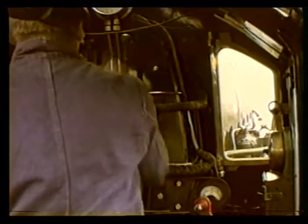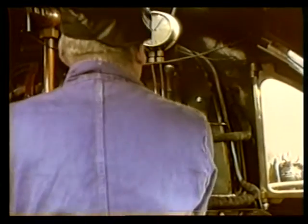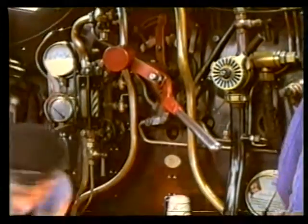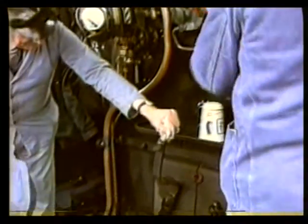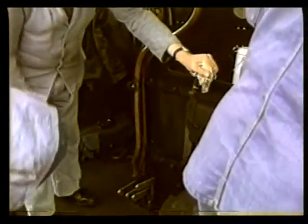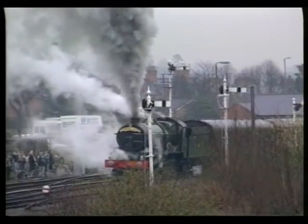As the exhaust blast draws the fire, the driver turns off the blower and ejector and widens the regulator opening. Note that the second fireman works the firebox doors to minimize the amount of cold air drawn into the firebox. Too much would reduce steaming and could cause boiler tube leakage.